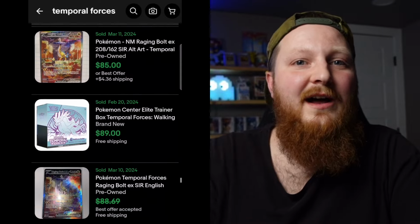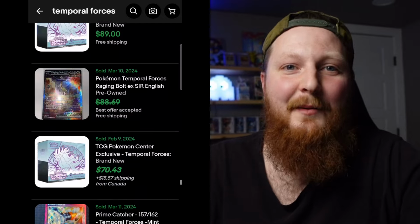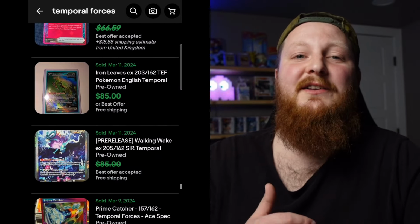Buying singles right away when these sets are released guarantees that you're buying them almost at the top of the market. You really want to see how the set fleshes out. You want to see how the pull rates are. Buying these cards right away does not make sense. So that will be my number 1 thing not to do right when the set comes out.